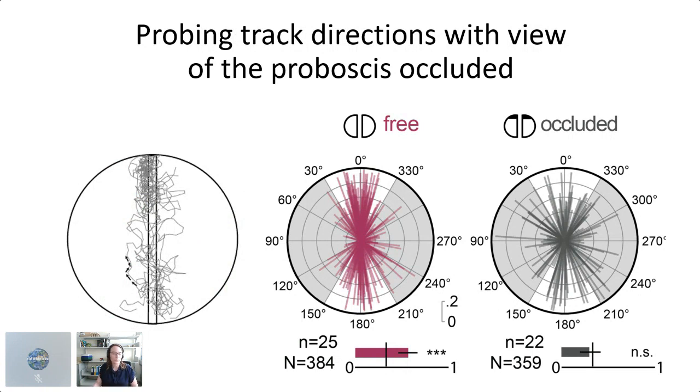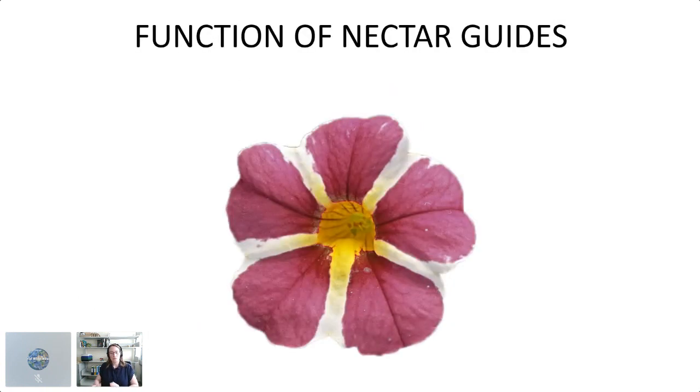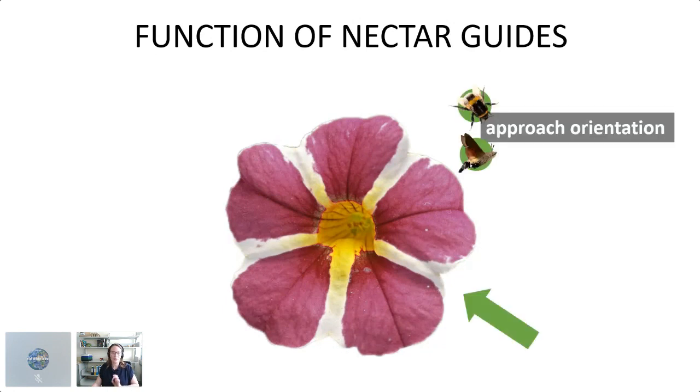All right, so if we sum up what we've seen on the function of these visual guides for bumblebees and for hawkmoths, so very generalized and a much more specialized pollinator, we see that both actually use these visual patterns to orient their approach flights.